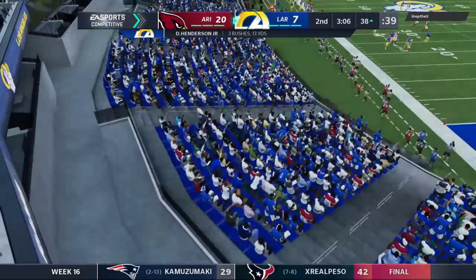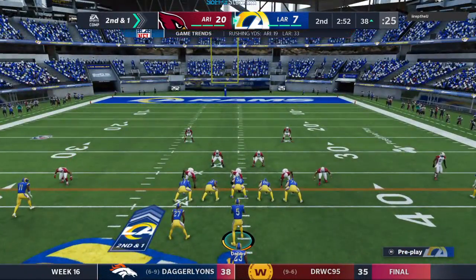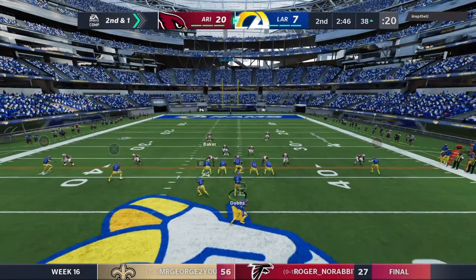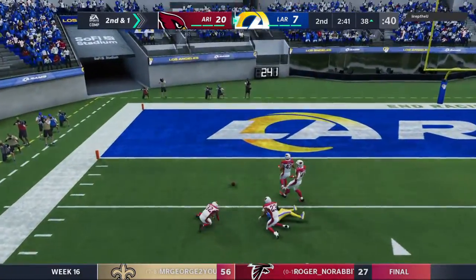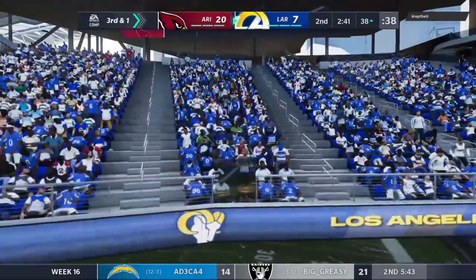9 yards is the pickup there, and they'll have a 2nd and 1. The tackle made by Jayon Brown. A gain of 9. Brings up 2nd and 1 at the 38-yard line. From the 38, Dobbs going up top for Cup. And that is incomplete. A lot of force bearing down on him there. He could not hang on.